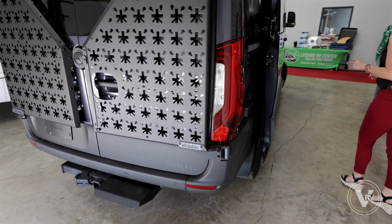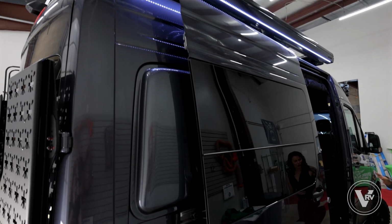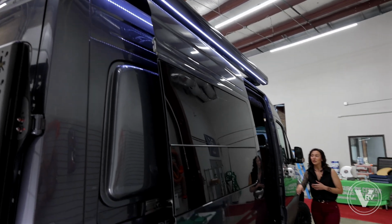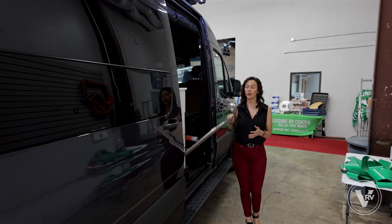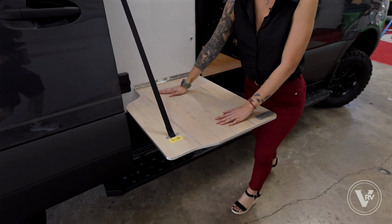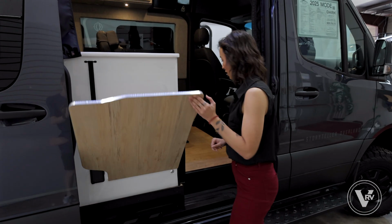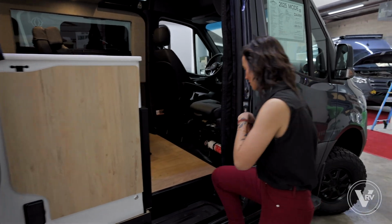Coming along on our passenger side, we do have our nice dark mode emblems, and then we go right into the unit here. We have our honeycomb table for the outside. They have changed their colors for the 2025, a little bit lighter. I love it, and you will too. So come on, let's go inside.